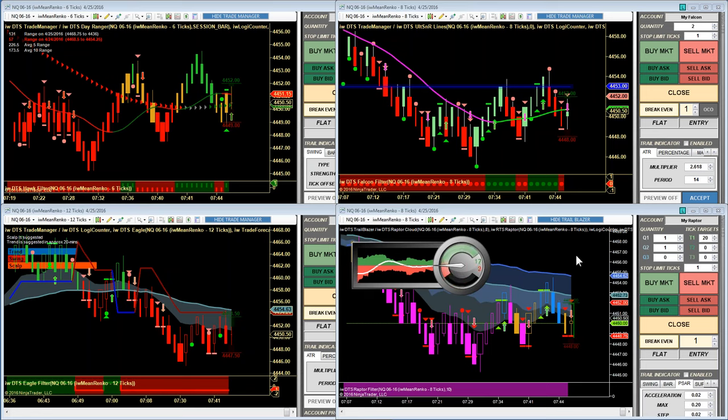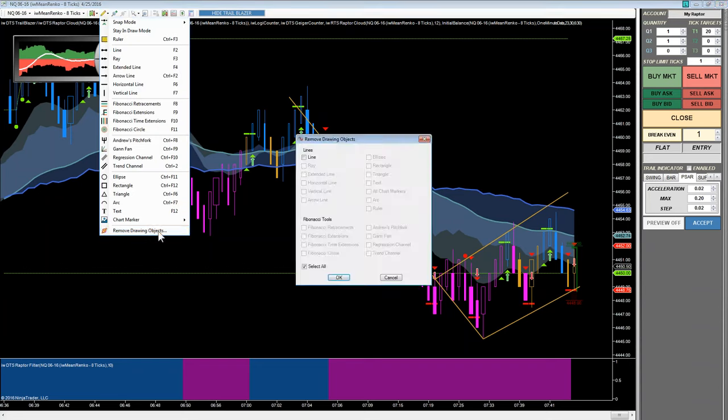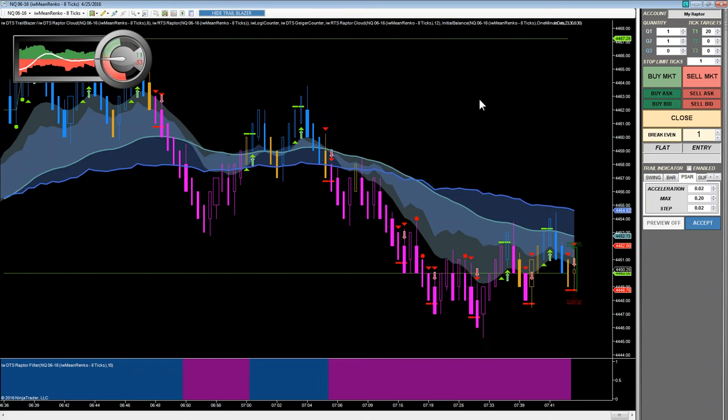The market has a little bit of a downward bias. The Raptor here showing us a kind of bear flag type scenario. That is a legitimate sell, by the way. It's a hard edge bounce coming out with a sell signal. But like I said, the momentum is just not there today.